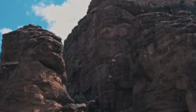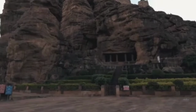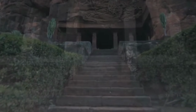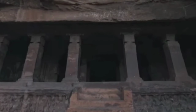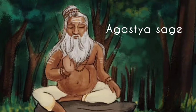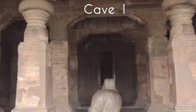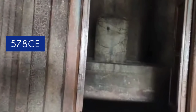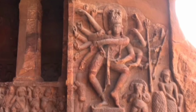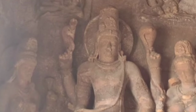It is known for its 4 rock-cut cave temples and a fort built on a sandstone cliff. The caves are carved into the rugged hills surrounding Agastya Lake, named after the sage Agastya. Cave 1 is dedicated to Shiva and was constructed in 578 CE. This is the earliest cave temple, showcasing the 18-armed dancing Shiva as Nataraja.